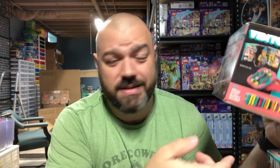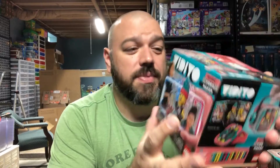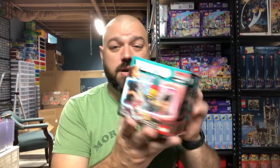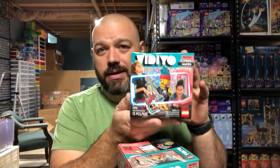It's 73 pieces. I don't know what it is that they thought brought so much value in here. But these are glorified minifigures in my opinion with a couple extra pieces, which are printed, but that's still kind of crazy. I ended up getting these things on clearance for $5 apiece. So I've got 1, 2, and 3. And I don't remember them being squished or damaged, but I do see that I have a small crease on the top of 2 of the 3 boxes.